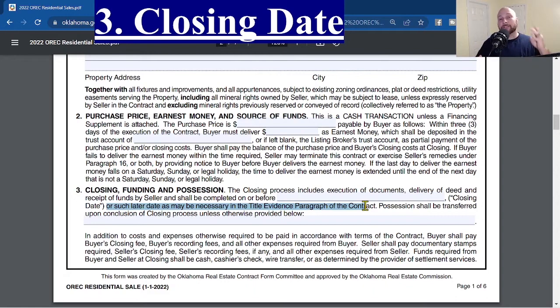So another important date to keep in mind when looking at the Oklahoma real estate contract is the closing, funding, and possession date. Thumbs up if that's helpful. Does it create a broker relationship? Not legal advice, just an informational real estate video that you want to pay attention to.